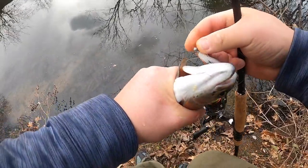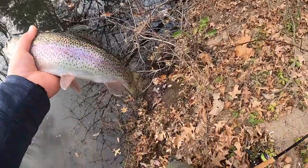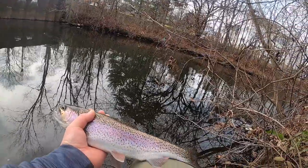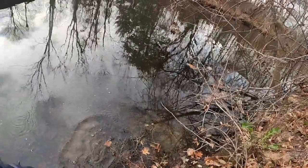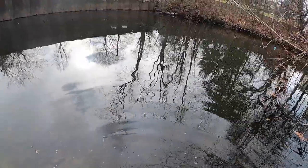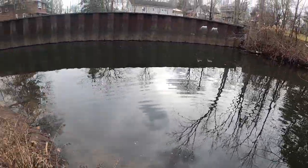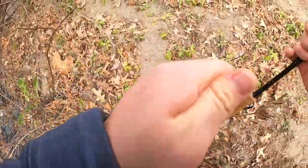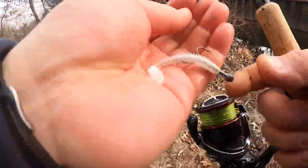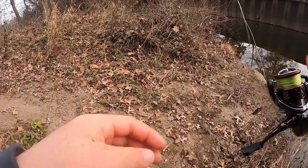You just gotta try different stuff, man. Wasn't biting on the jerkbait, but finally got one. All right, guys, he's about, I think, 12 inches. Oh, there he goes. He's gone. Swimming away. Nice. All right, let's catch some more. At least we know what they're biting on. I want this little small swim bait here. Little Keitech did the job.